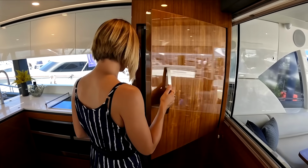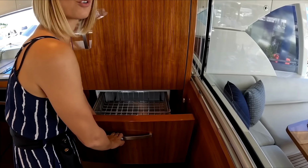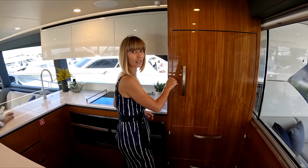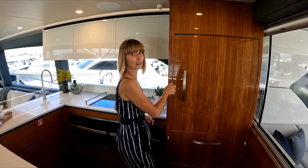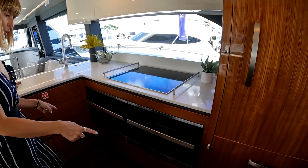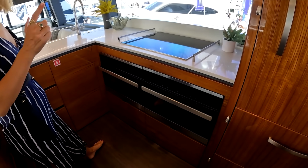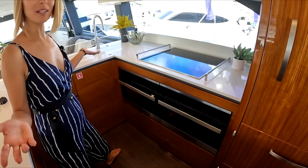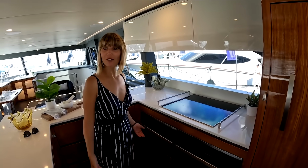All right, I'll start with the best. We have a fridge, a couple of freezer drawers. Oh, those are really cold. What Riviera does really well, all their hardware is very good quality. Every time I'm like, just beautiful hardware, great job. Unusual, I've yet to see two microwave convection ovens side by side. Interesting choice, but I guess they know how to use their boats.